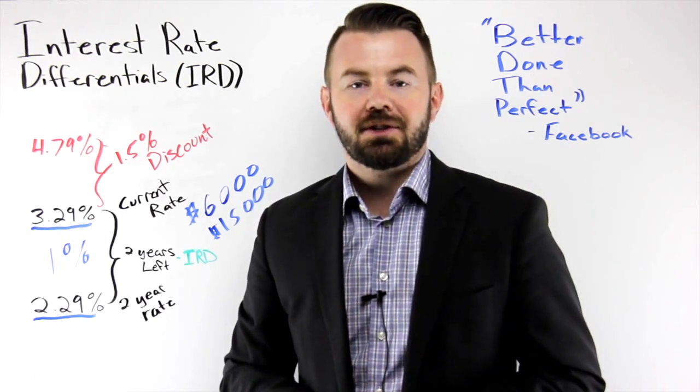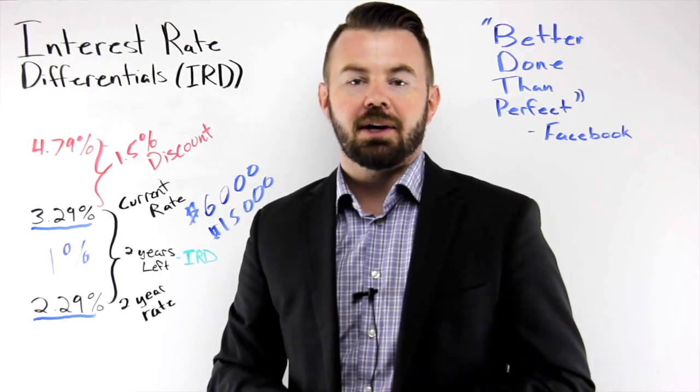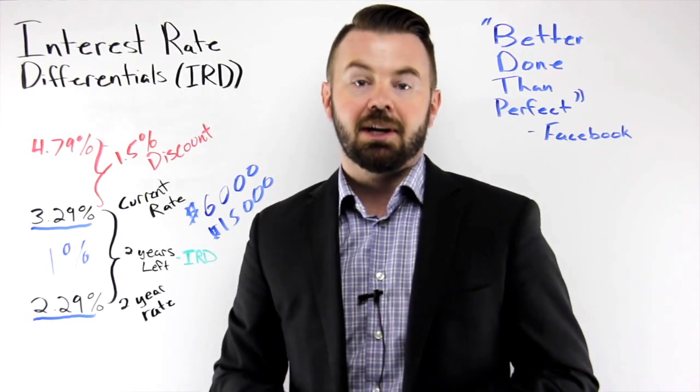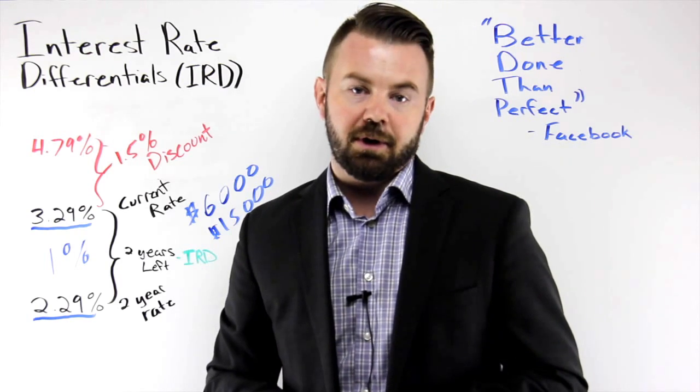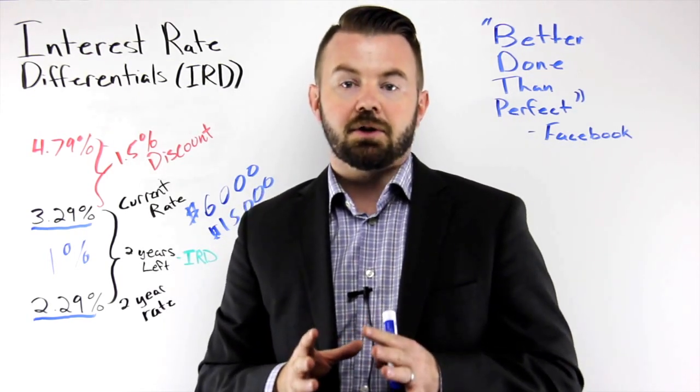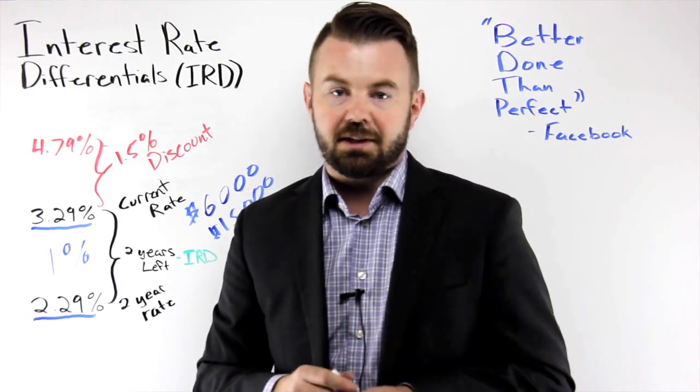Today we're going to talk about interest rate differentials as well as the trick that banks use in order to make your interest rate differential or your payout penalty significantly higher than what it could have been. So let's start by talking about how our interest rate differential works in the very basic sense.